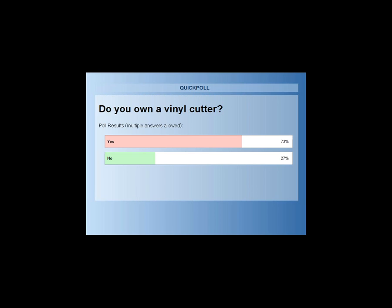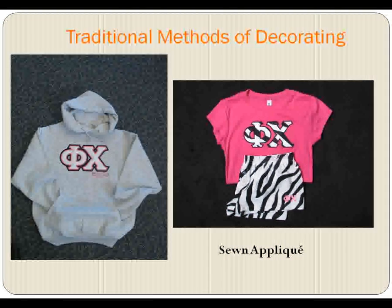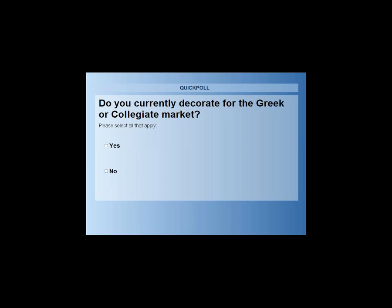Wow, that's pretty high. So for those of you that don't have vinyl cutters, have no fear. We'll also share some different ways that you can also print on the spot in-house. Even though you don't have a vinyl cutter, you're still able to deliver product quickly to your customers. And then I just launched the next poll question. Do you currently decorate for the Greek or the Collegiate Market?